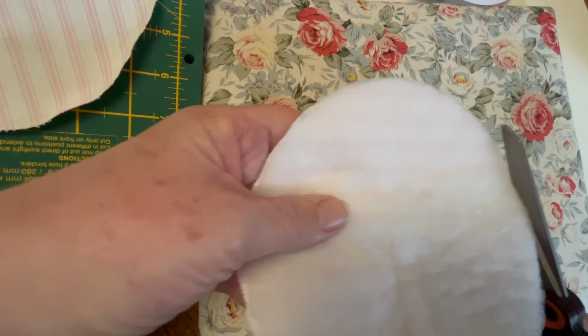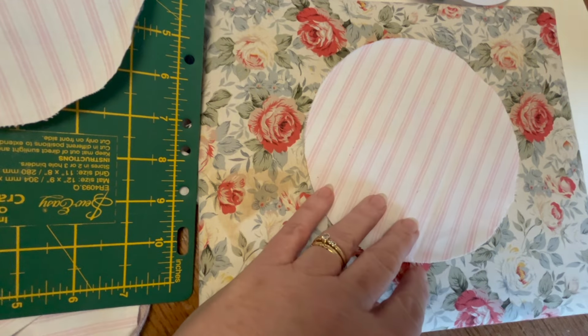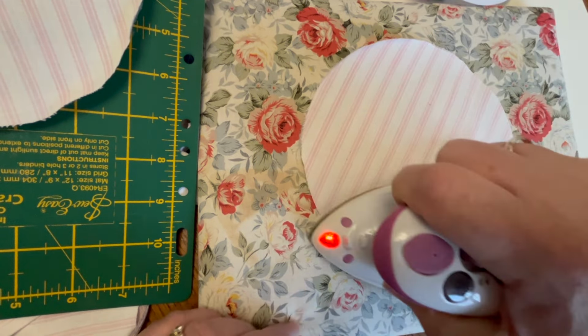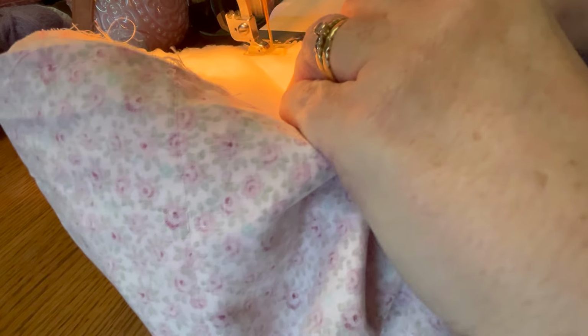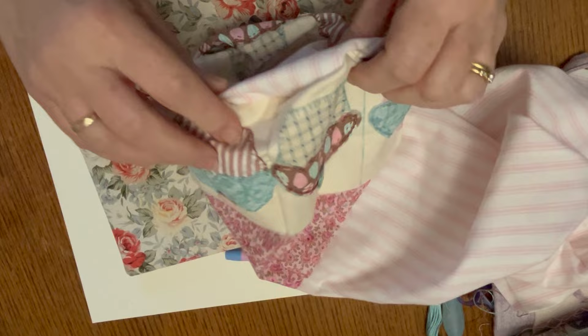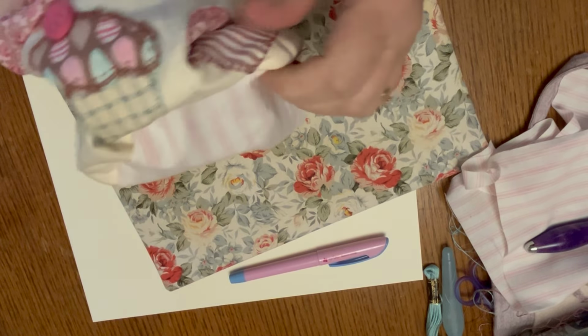I'm using iron-on pellon to reinforce the base, but you could also use wool blanketing or felt or any other firm fabric that you have to give it a bit of stability. We now have a circular tube. Sew a circle to the top and the bottom of the tube, right sides together. Place your hand in the opening and turn the bag the right way.